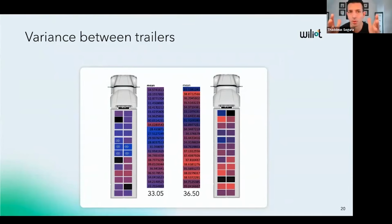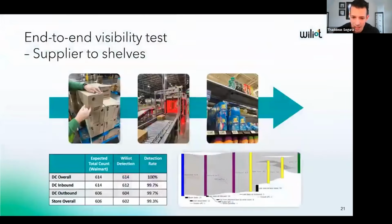And all this could be done programmatically. Most companies already have load mapping built in automatically. This can be just another input into some of those systems. We've also done end-to-end tests.